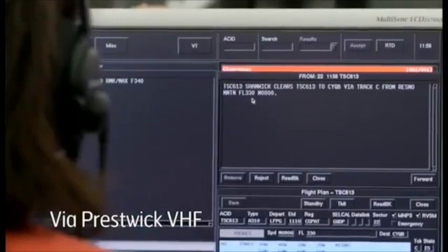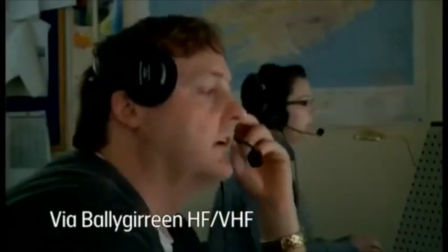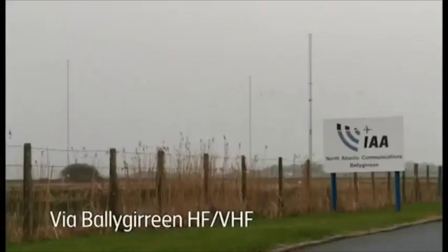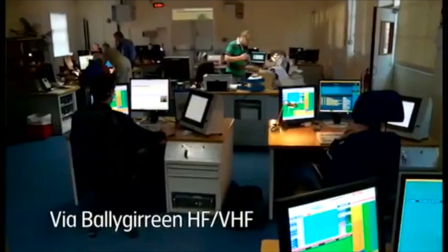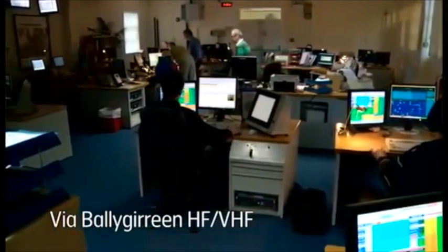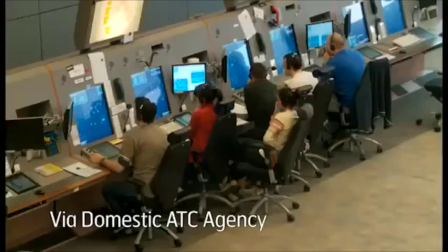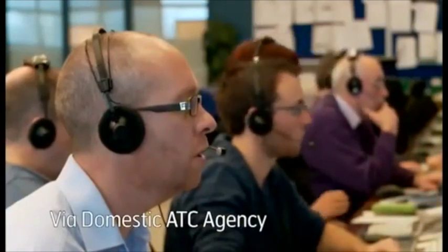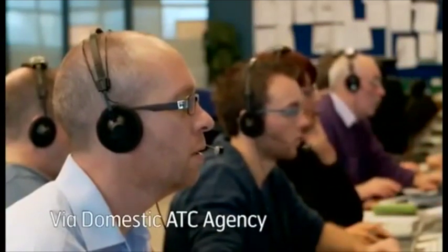By VHF on one of the allocated Shanwick Clearance Delivery VHF frequencies. By HF if outside of VHF range. The radio station responsible for Shanwick HF communications is located at Ballygreen on the west coast of Ireland. Ballygreen also have 2 VHF frequencies for communicating with aircraft that are in VHF radio range. If all else fails, pilots can make a request via the ATC agency with whom they are currently in contact. This would then be relayed to Shanwick.